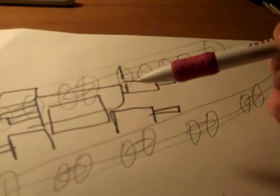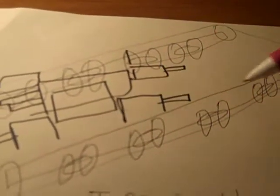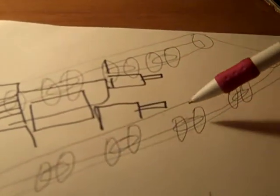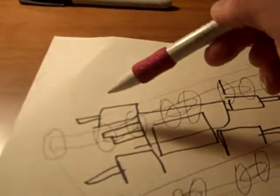She has a set of four trucks, two bogies each, or I should say four bogies with two wheels each. I believe it has rear drive sprockets and front idlers.